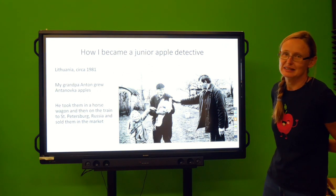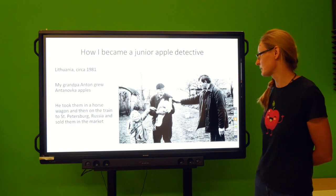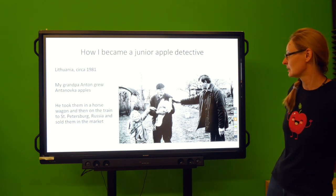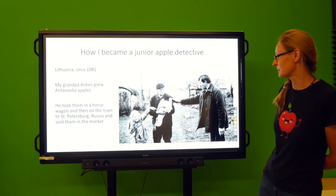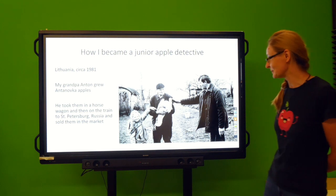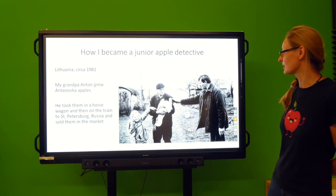How did it all start? I grew up in Lithuania. This photograph is from about 1981. Perhaps I was 5 or 6 years old. My grandpa holding a Northern European white stork that was injured on a farm.